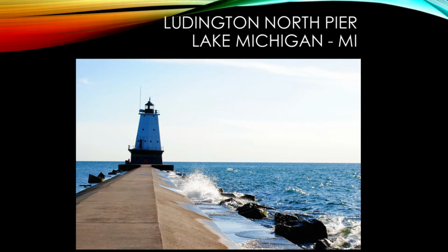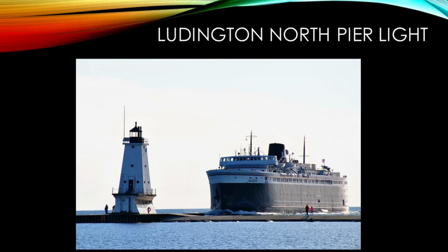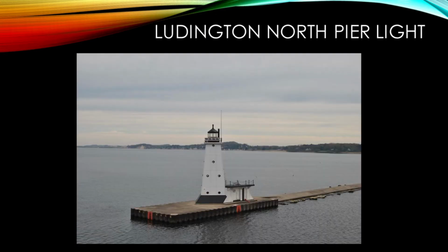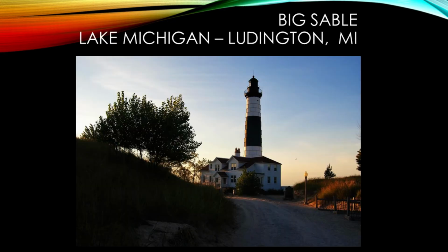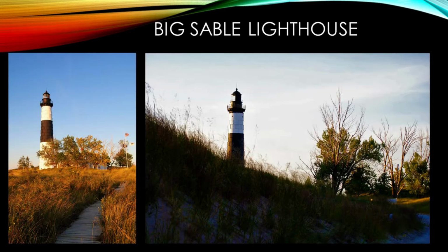The Ludington North Breakwater Light and the concrete breakwater where it sits are designed together to act like the bow of a ship to break and withstand strong waves. It's a 2-mile walk from the parking lot to this beautiful light, which wasn't electrified until 1949. The 112-foot tall beacon can be seen as far as 19 miles offshore.